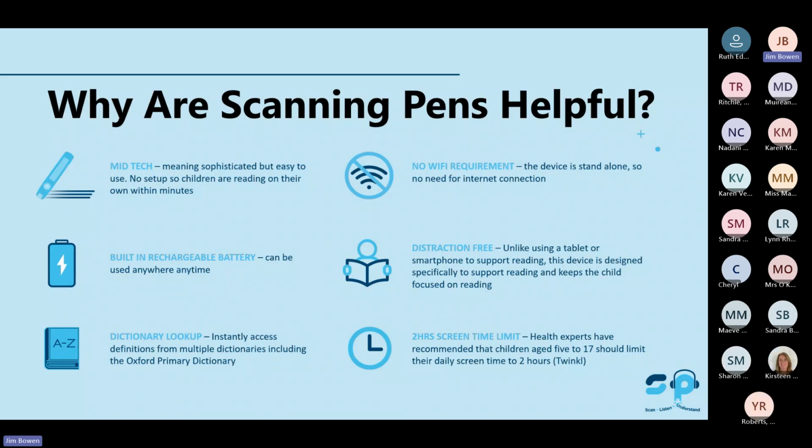So I understand having something that's distraction free to others and also doesn't give attention to you, because they're quite small and discreet. They look a little bit like a highlighter. People wouldn't know that you're using something to help support you with your learning, which I think is really key when it comes to that kind of secondary, older level student that you're looking at, and for primary schools as well. So those people as well.